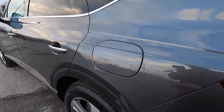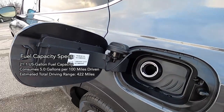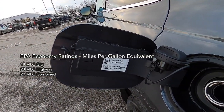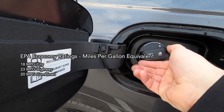The GV80 features a 21.1 US gallon fuel capacity and consumes 5 gallons per 100 miles driven, with an estimated total driving range of 422 miles. EPA fuel economy figures for our test car are 18 miles per gallon city, 23 miles per gallon highway, and 20 miles per gallon combined.